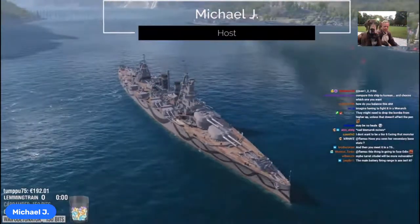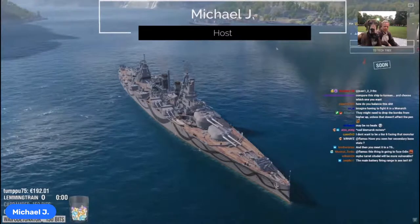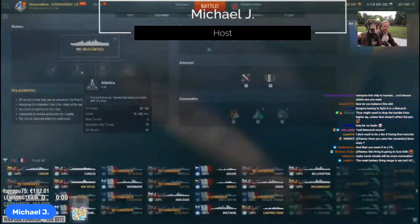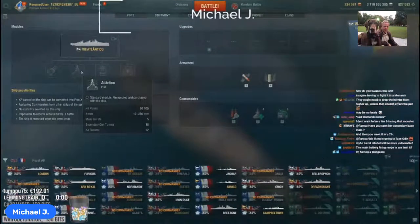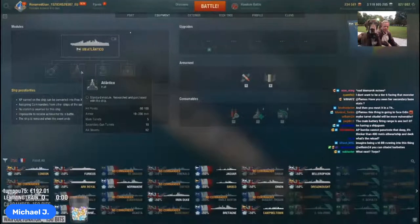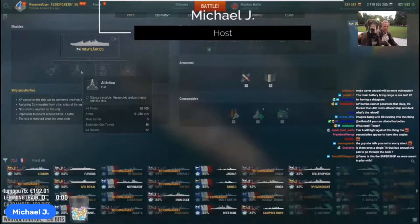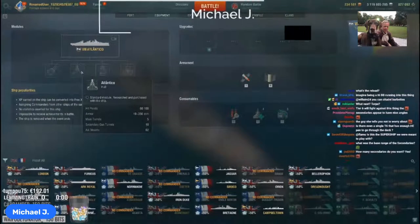And didn't it have 60k health? Wait, maybe I hallucinated or something. 60.1k health. What? Turret citadel will be more vulnerable. No, you can't citadel turrets. That's not how it works.